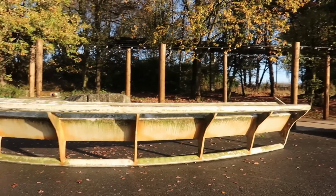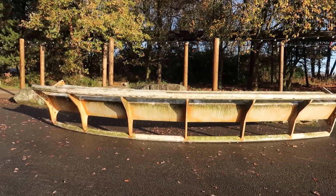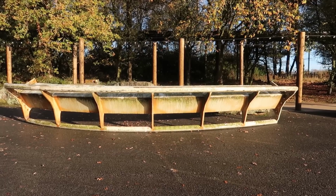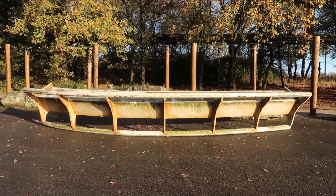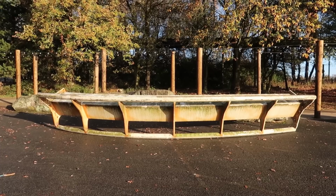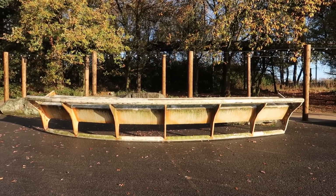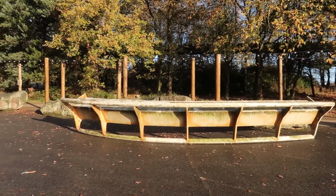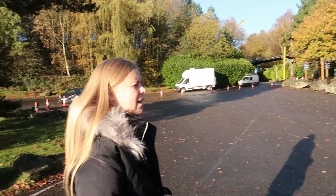The question is, which piece of track is it from? It's quite hard to tell, isn't it, when you just see one section there. Absolutely huge. I tell you what, that'd look nice in the garden. But what we do know is that basically all the Nemesis track, or at least the majority of it, is being removed off site as soon as it's been taken down. So I find it quite interesting how this one section has been left here, to be honest. I'm not too sure.